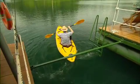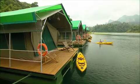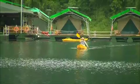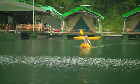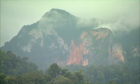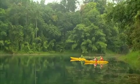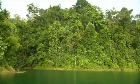Hop on board your own kayak, off your own private landing, and head out on a lake experience. Here's an opportunity to take in the amazing surrounds, from the backdrop of the imposing tree and plant-covered limestone hills to the majestic waterways. Watch the morning mist rise and stop and listen to the sounds of the jungle.